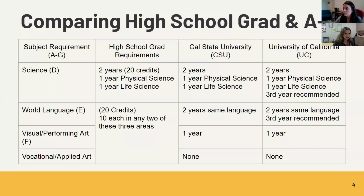After a student takes chemistry, the options are wide open for them. We have a lot of science classes here at Cal High. We've got AP Bio, AP Chem, anatomy and physiology, marine biology. There's a lot of science options for them to take. So once they do their year of life science, which is biology, and then their year of physical science, which is either chem or physics, it opens up for them and they could do that 3rd year.